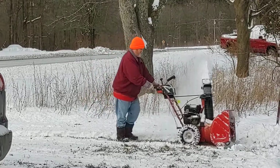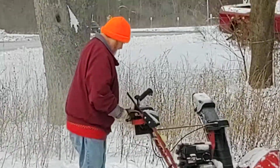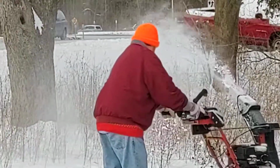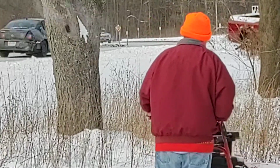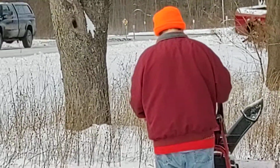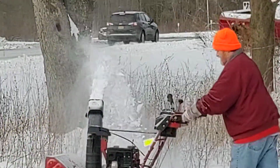Well, we finally got enough snow to snow blow. For all of our friends that live in parts of the country, we're in the United States, or in other countries that don't have snow, this is how we take care of the fluffy stuff up here in the northeastern New York.